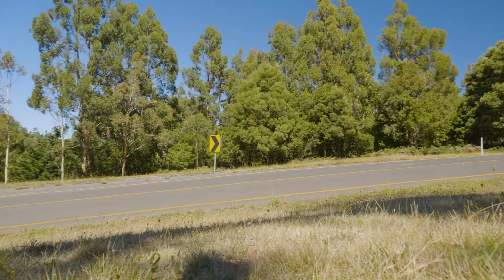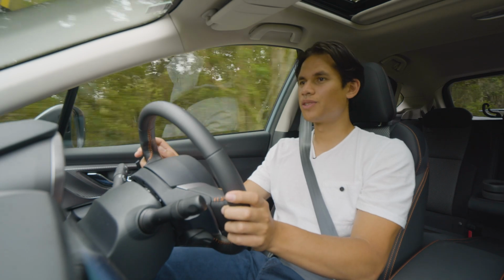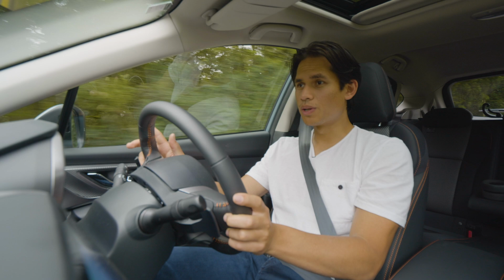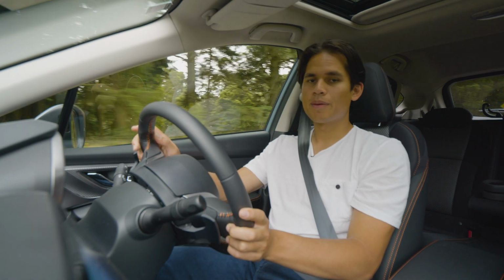Keeping to Subaru tradition, the XV packs a 2-litre boxer engine with horizontally opposed cylinders. It makes 115 kilowatts and 196 newton meters, and pairs that with a CVT transmission.